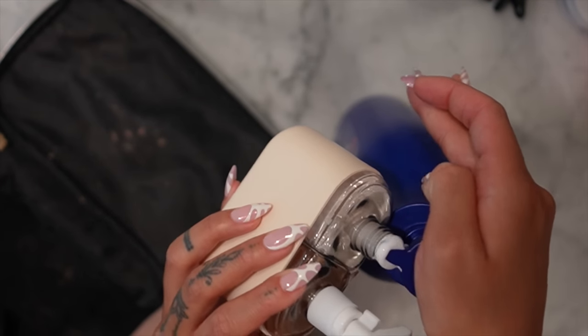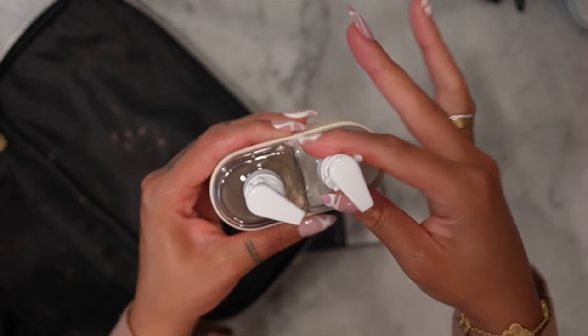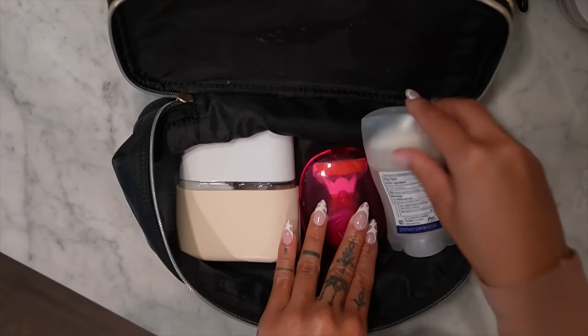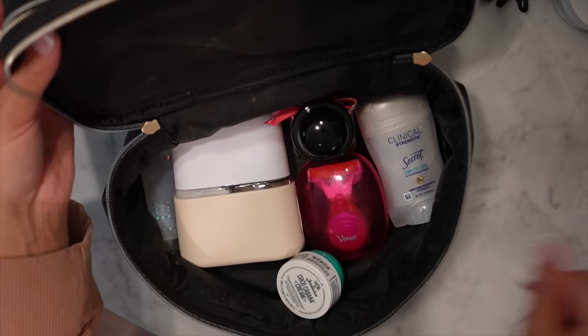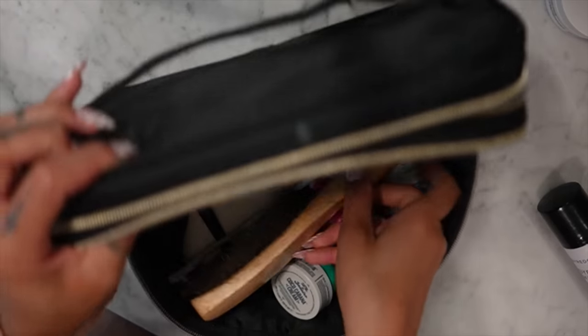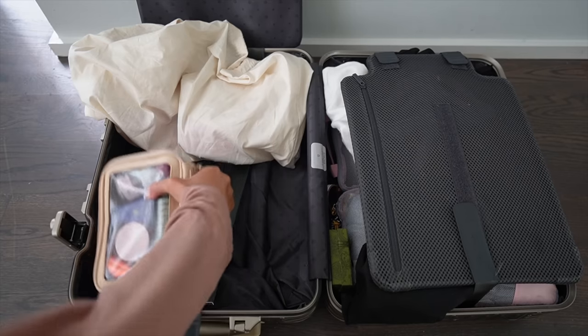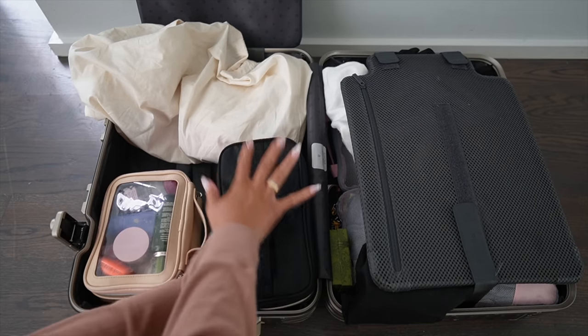Okay, so now you guys see this little pumpy thing? This is so perfect for like lotions or body washes, anything you wanna pump. I got that on Amazon, absolutely love it. The first bag that I packed my skincare in was from Be Is, and this is from Sonia Kashuk. And I just zip it up and throw it in a bag, babes. Super simple. Now we're gonna move on to makeup.